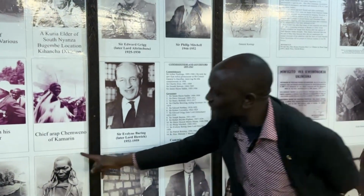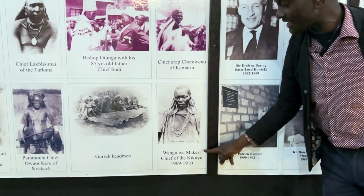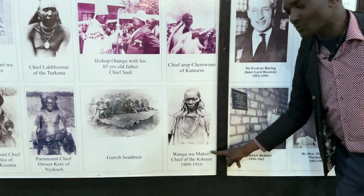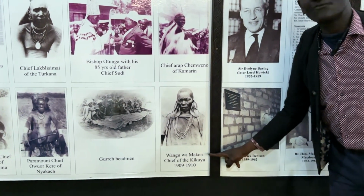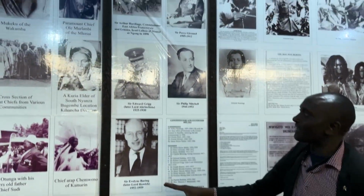Also women, I can't believe, women in administration during colonial times were there. This paramount chief was called Wangu wa Makeri. She ruled in Fort Hall. Fort Hall is currently known as Murang'a County. So that is how we can explain that one.